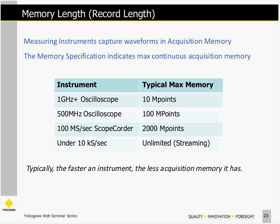So we've talked about channel count. We've talked a little bit about sample rate, bandwidth. Now let's talk about how long you need to monitor or record your event for. And that relates to memory length or record length, especially if your requirement for sample rate is higher.